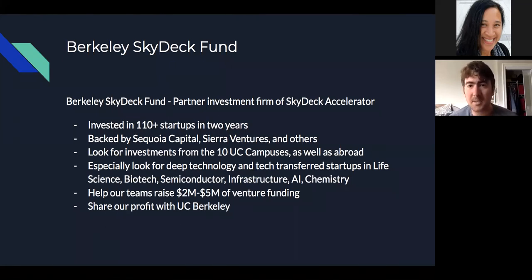I am not a UC employee, but we partner with the UC system, and we share half of the general partner carried interest back with the university. So it's a very interesting partnership between the public University of Berkeley and private fund managers. And there's a great profit sharing agreement that really aligns our incentives.